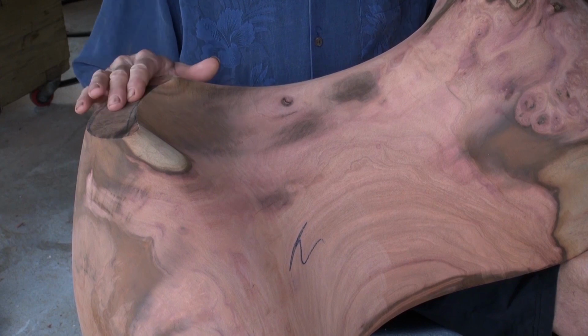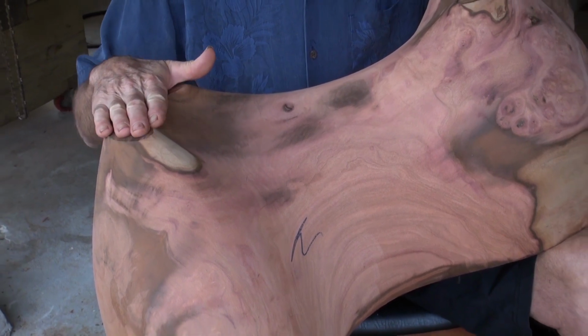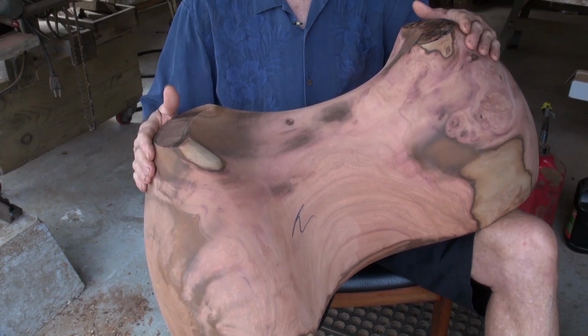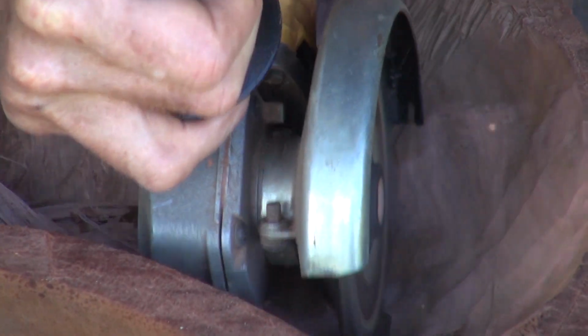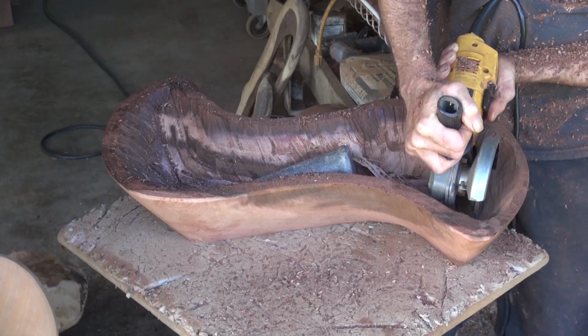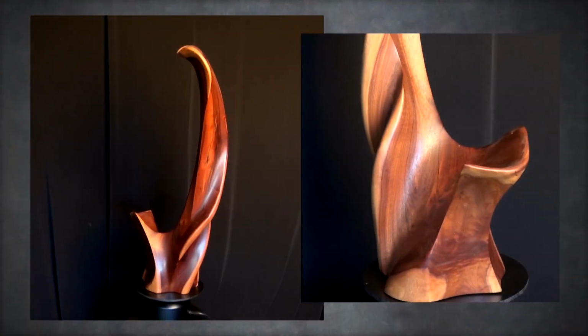I mean, the whole point of taking the middle out is to not waste. The way I work is I always shape the outside first. I'll find what I feel is a pleasing shape within the framework of what the tree allows me to do.